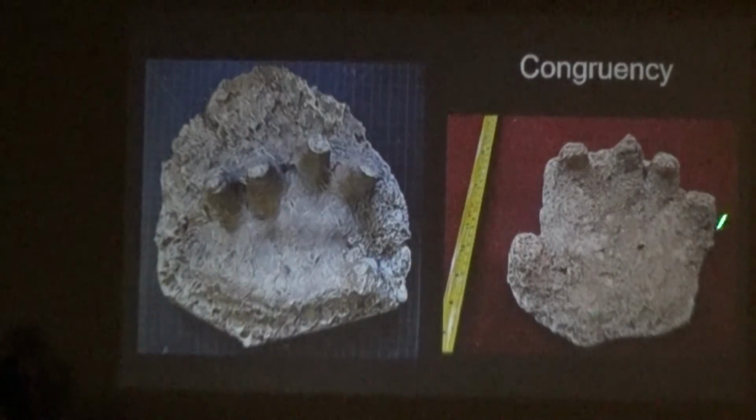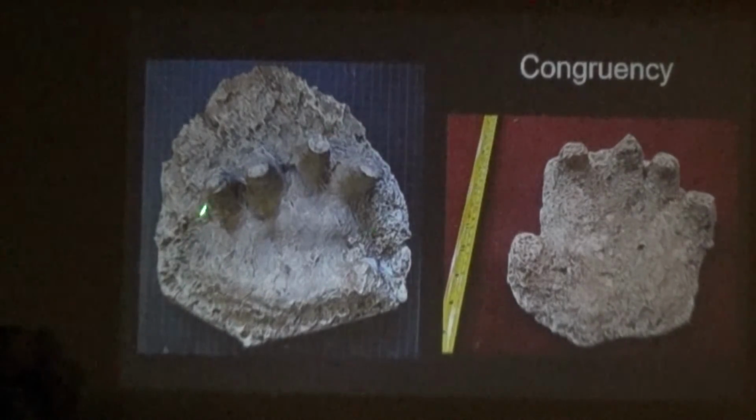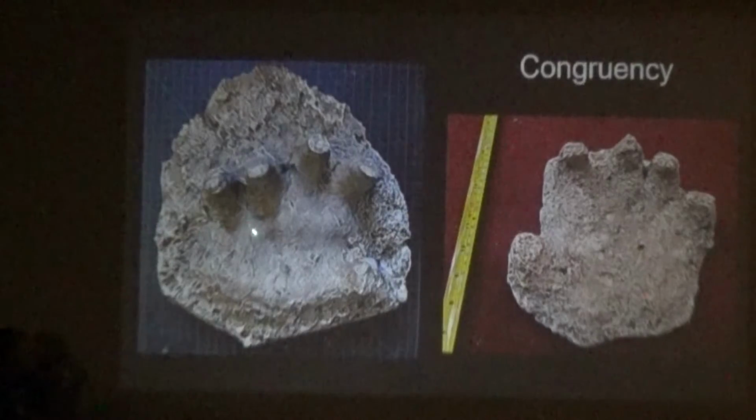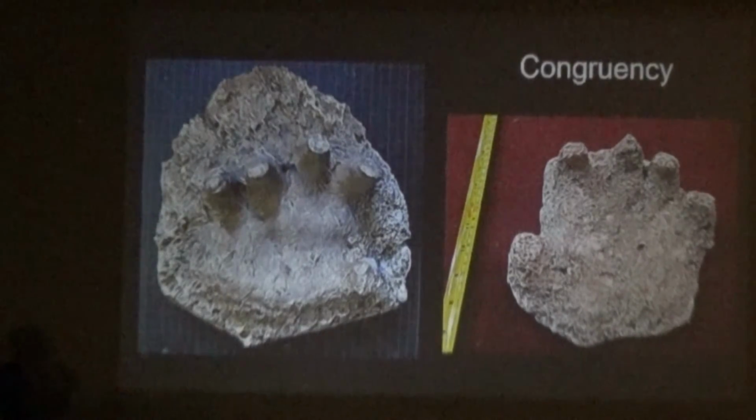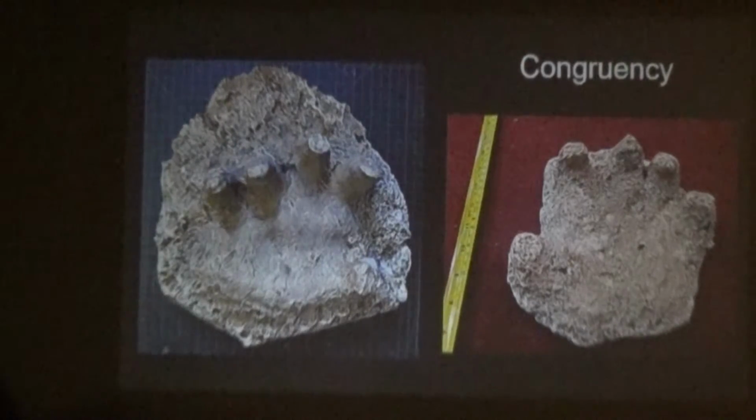This is that Tom Shea handprint that he shared with me a few weeks ago at Crypticon. And here's that one with the fingers kind of caving in. Look at the general shape. Look at the thumb position. Awfully similar. The congruency is really strong evidence.